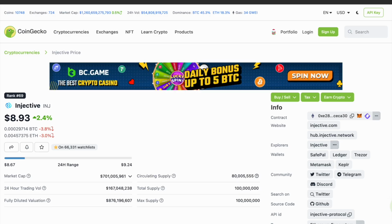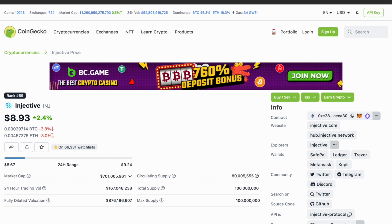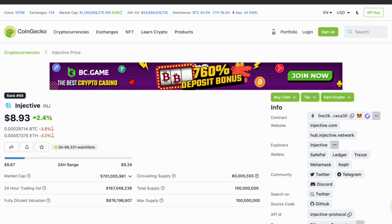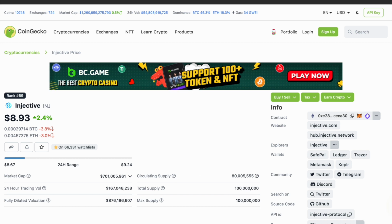And I think it's pretty easy to see why Injective has flown up the ranks. It's one that I've been hanging on to for a while now. Right now, it's $8.93. There could be a pullback, but the way that Injective's been putting out news and partnerships, I could see it still performing very well throughout this market. But I think this is just the beginning of what we're going to see in this next bull run coming up over the next couple of years.